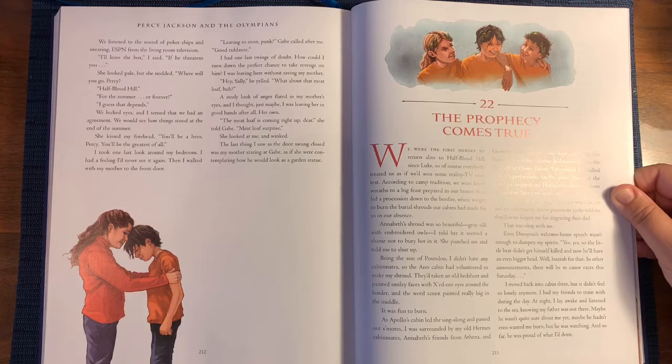Being the son of Poseidon, I didn't have any cabin mates, so the Ares cabin had volunteered to make my shroud. They'd taken an old bedsheet and painted smiley faces with X'd-out eyes around the border. The word loser painted really big in the middle. It was fun to burn.